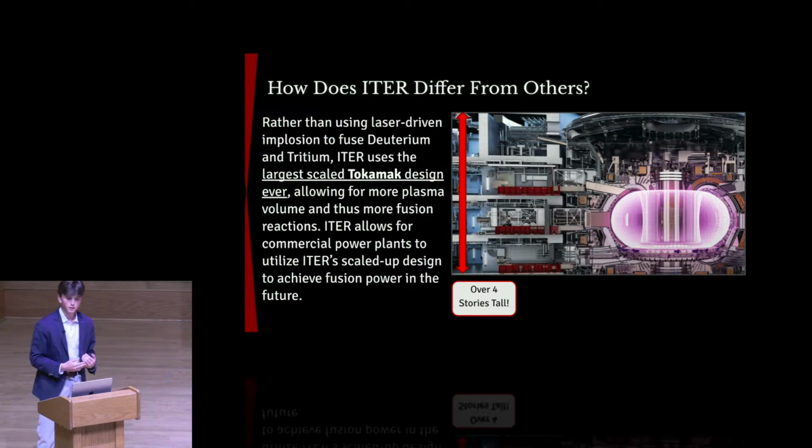ITER is almost 4 stories tall. The difference in volume between a room and a building is significant. That volume goes towards the plasma. And if you remember earlier, more plasma equals more fusion reactions. Because of this, ITER is able to produce much more fusion reactions than any other fusion reactor ever, because it's simply the biggest ever. This is why it's so revolutionary.